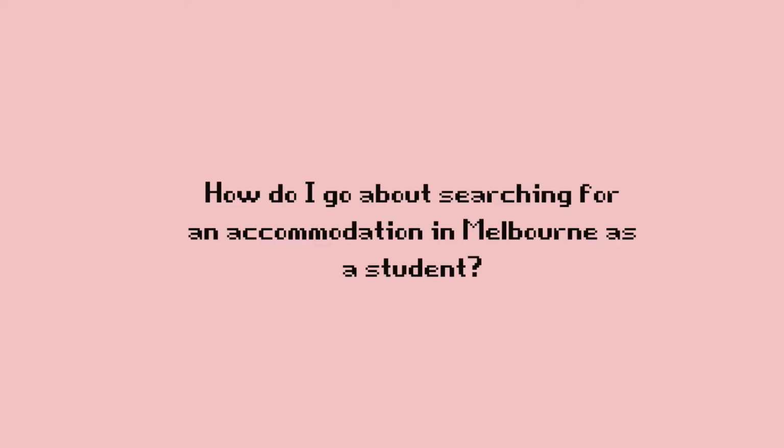And because it is in the city area, it is more expensive if you get apartment places or accommodations in the city as compared to if your place is like a 30 minute train ride outside the city. How do I go around doing that? How do I go around finding accommodation in Melbourne?